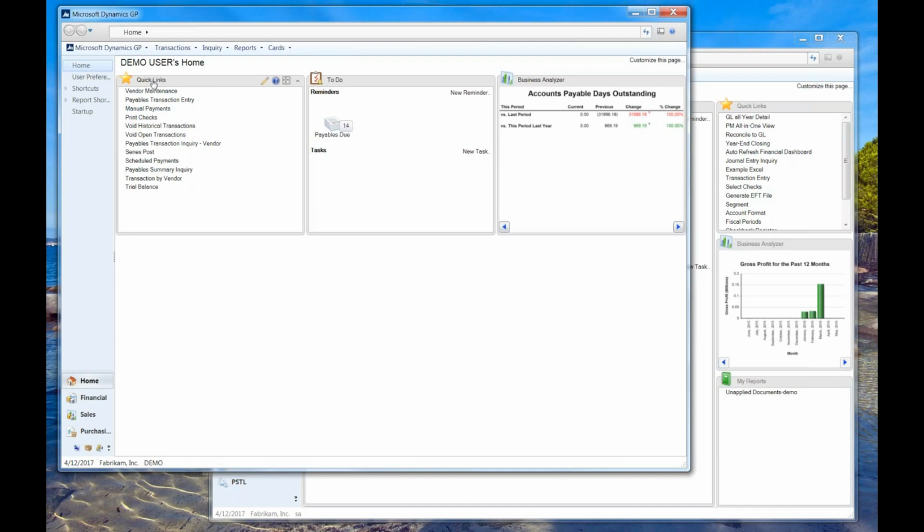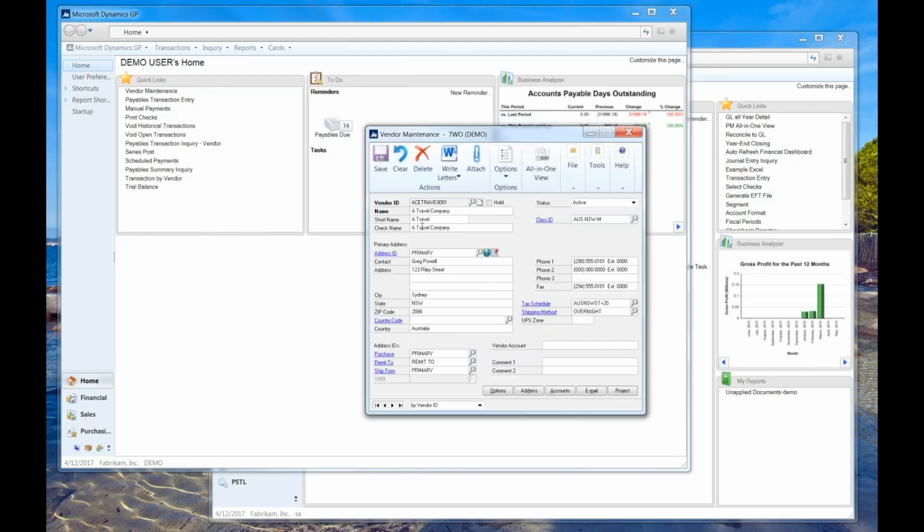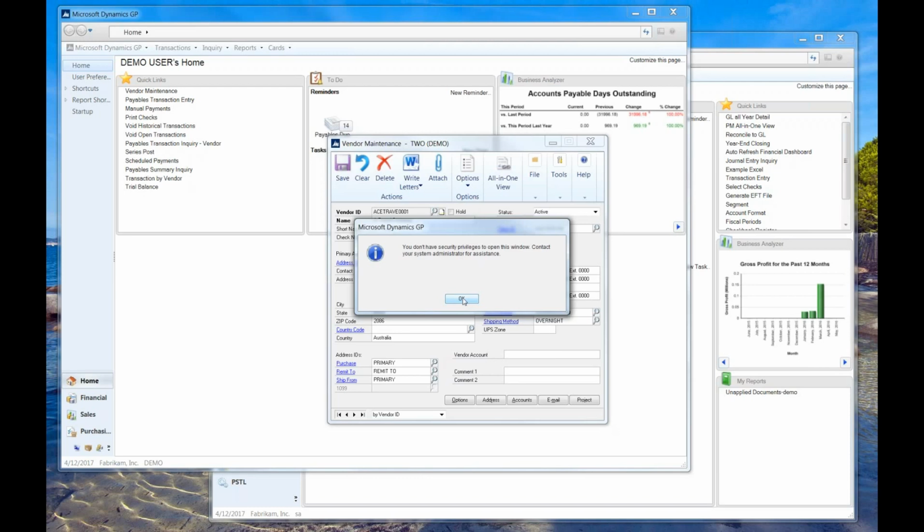So here's an example under my quick links for the demo user, accounts payable demo user. Maybe they want to look at a vendor. They can look at the vendor's setup. They can also create new vendors, but this is an example of the vendor maintenance window that's in here. You can see all of the fields you would expect to see in an accounts payable vendor maintenance window. The system has the ability to classify vendors, and you can see here when I click on that, I don't have the ability to change that.